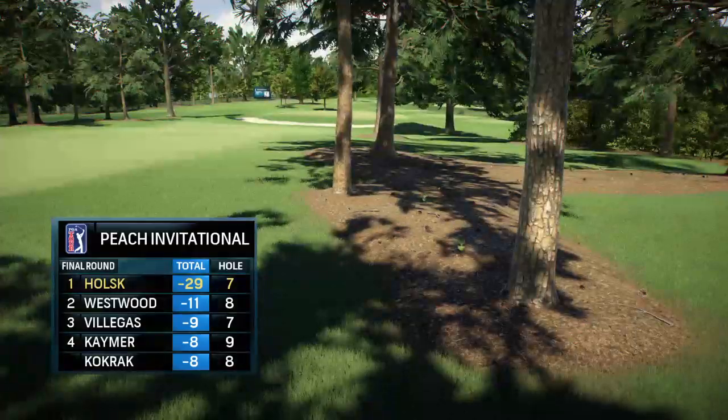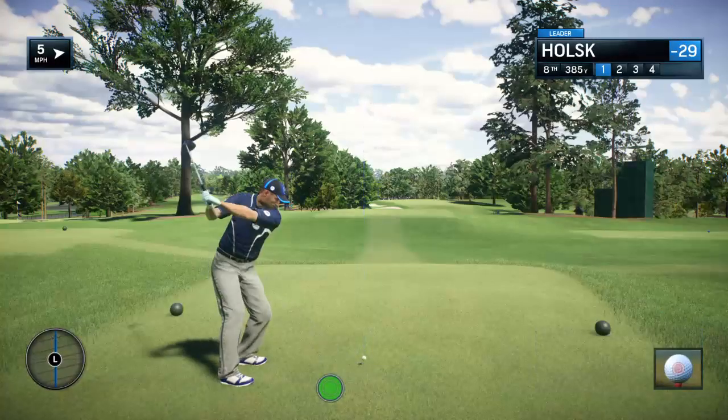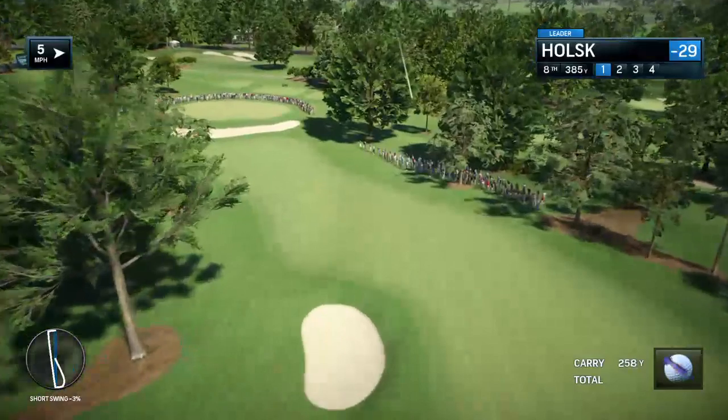Frank, back-to-back doglegs to the left as we step on the tee here at the eighth. This one, a little different to the seventh hole. This one's fairly flat. And also that fairway runs out on the right side.